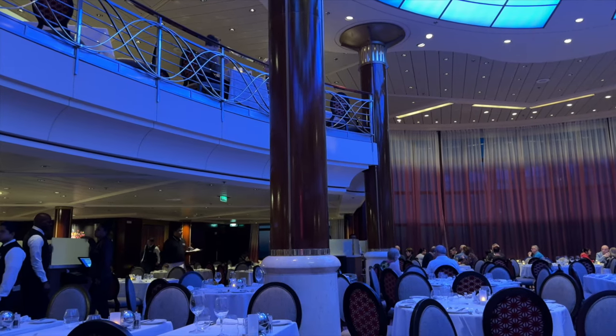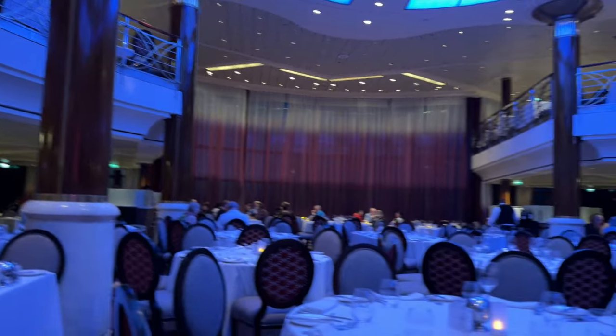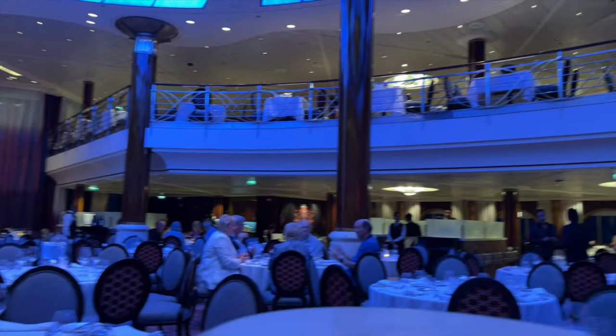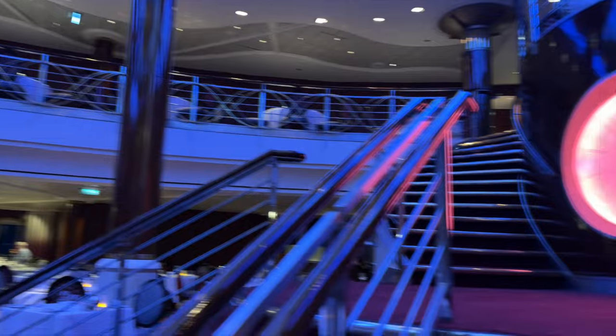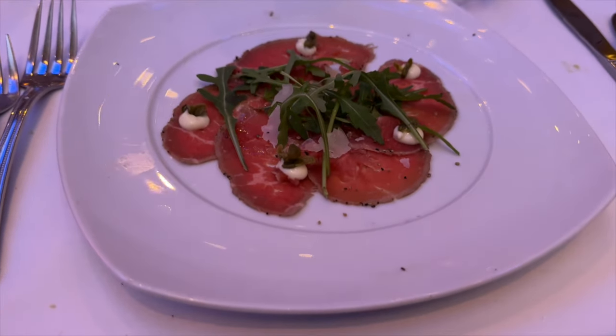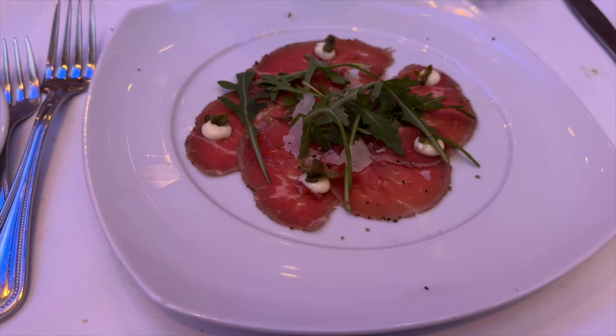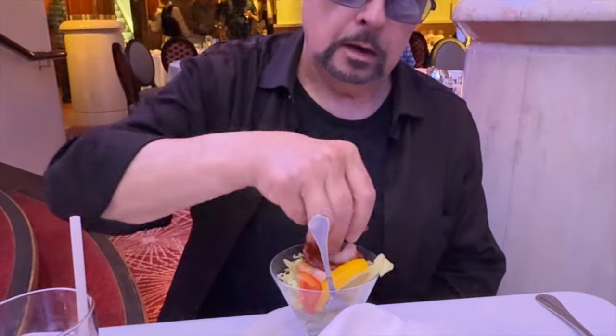Heaven! I'm in heaven! Gary and I usually both order the same things on the menu. So tonight we both started with beef carpaccio. The best beef carpaccio we've ever had was at Chops with Royal Caribbean. But this Celebrity main dining room beef carpaccio held its own. Well, a cruise would not be complete without shrimp cocktail, and here we go.